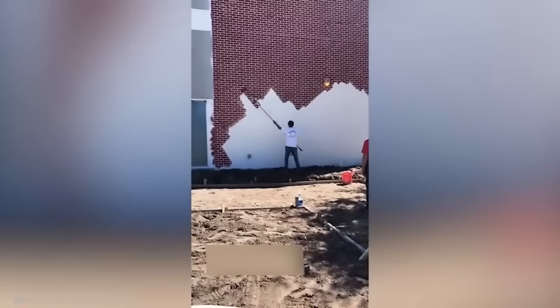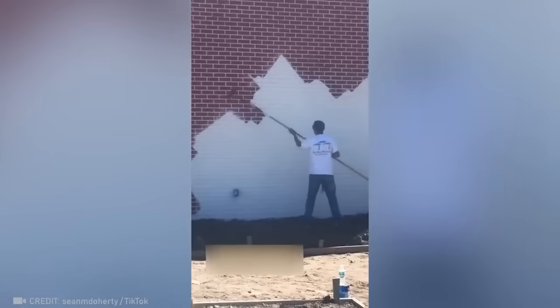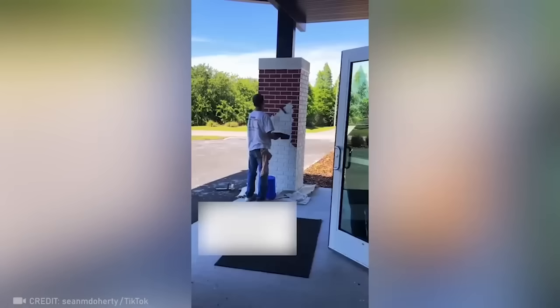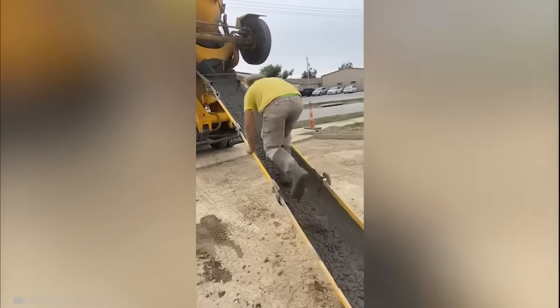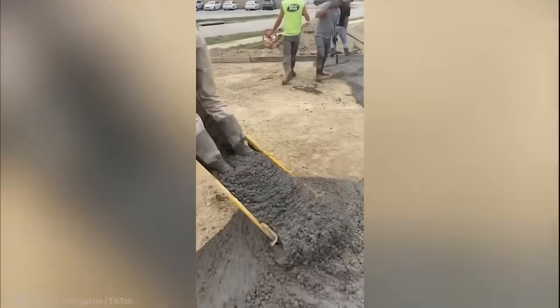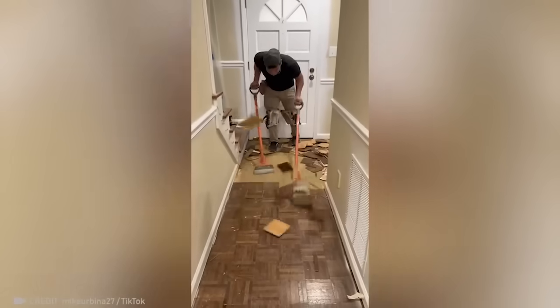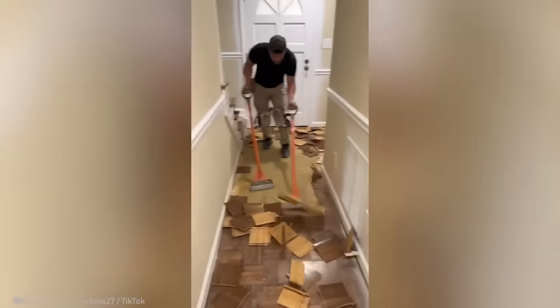Why wear yourself out and waste time grouting between bricks when you could do it like this worker? Check out this smart way of using every drop of concrete without any waste. Removing parquet flooring usually takes a lot of time, but not when it's done by an experienced craftsman.